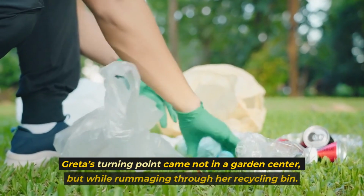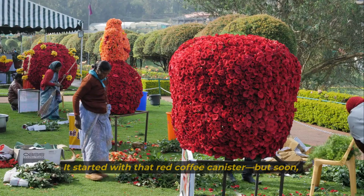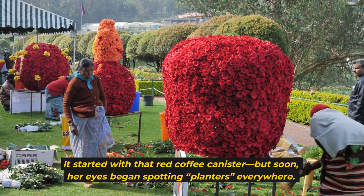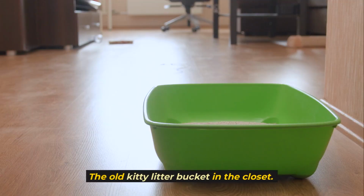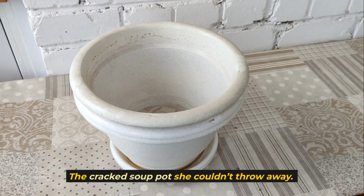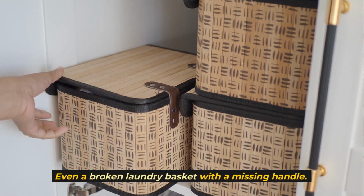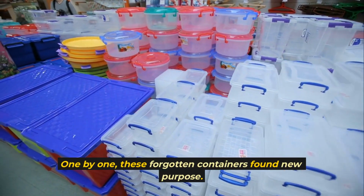Greta's turning point came not in a garden center, but while rummaging through a recycling bin. It started with that red coffee canister, but soon, her eyes began spotting planters everywhere. The old kitty litter bucket in the closet. The cracked soup pot she couldn't throw away. Even a broken laundry basket with a missing handle. One by one, these forgotten containers found new purpose.